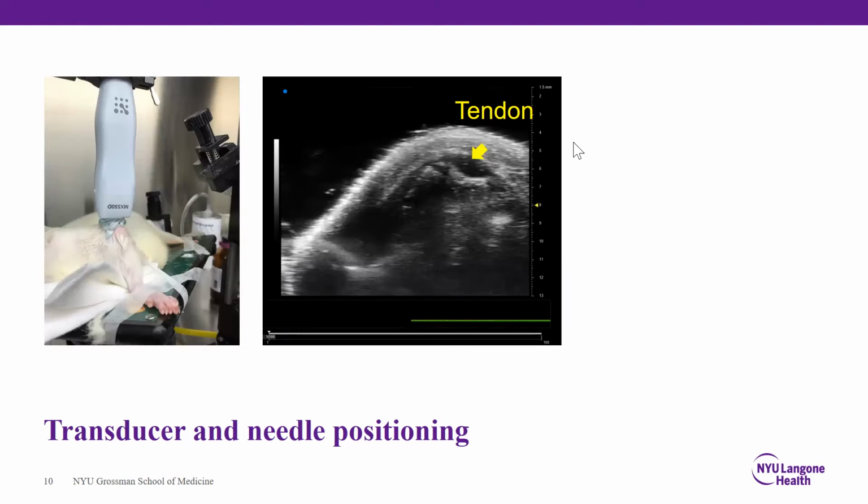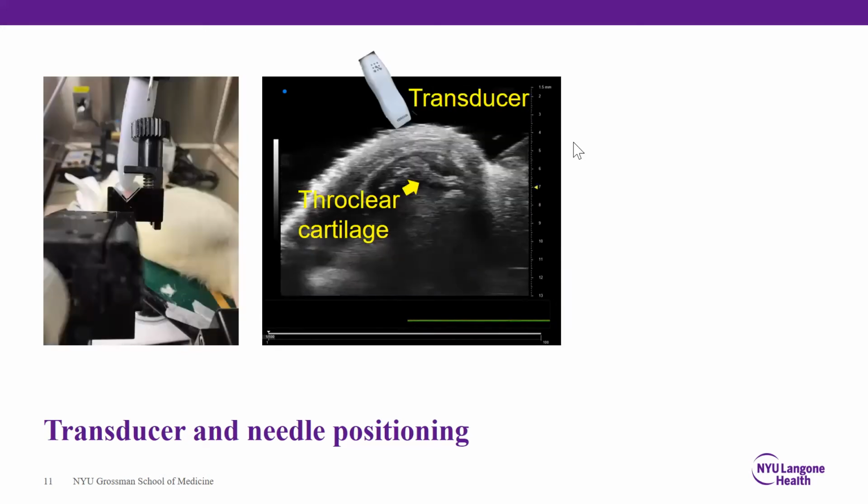In this plane, we are able to identify the deep V shape of the trochlear cartilage as a dark band. Our target to place the needle was right above the trochlear cartilage. That way, we can ensure delivery inside of the articular joint. The needle was inserted laterally to the patellar tendon by using the lateral portal.